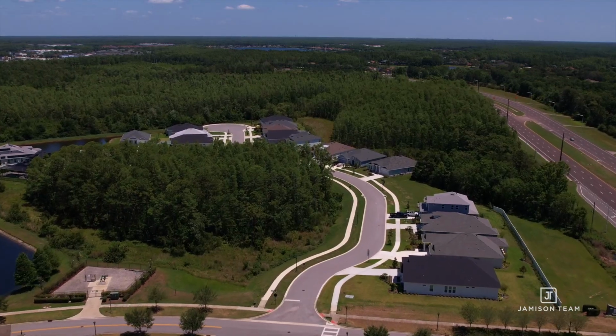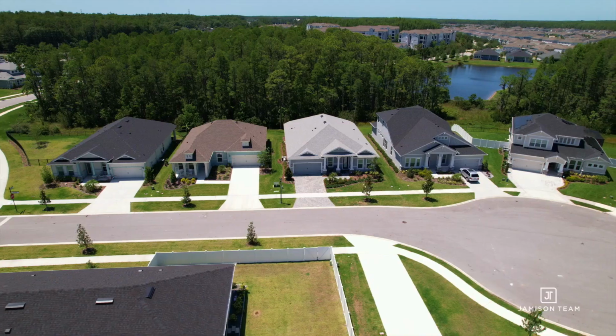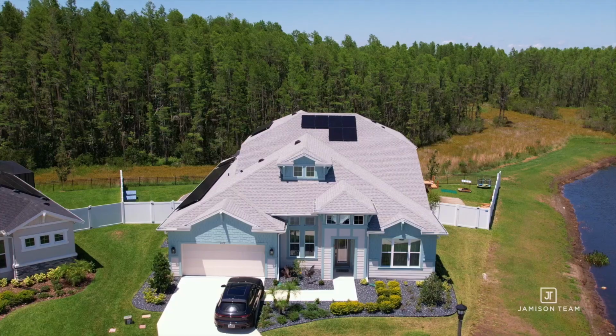And then the final phase of the neighborhood was phase 4, only ICI homes, very select amount of homes. There's about 22 homes built in phase 4, all the way furthest east in the neighborhood, just off of 54.